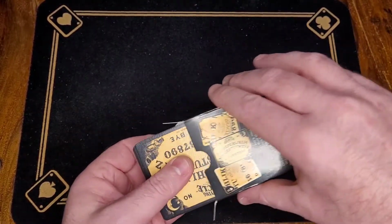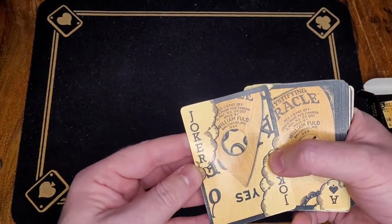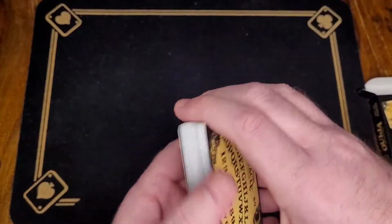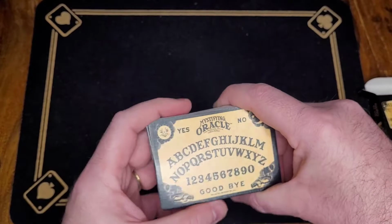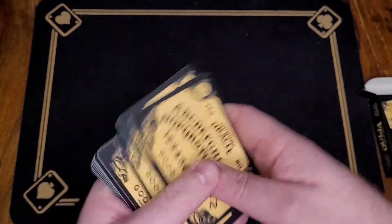Let's pop these out. So let's talk about cardstock first of all. It is a very basic linen quality but firm cardstock. It's quite a nice cardstock, but it doesn't handle particularly well, as you can see. Now looking at the back design, that is the official Ouija board design that Hasbro own. So it's monolinear. It's the same all the way through.